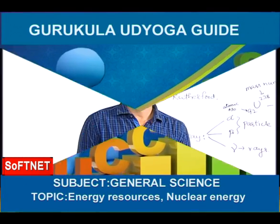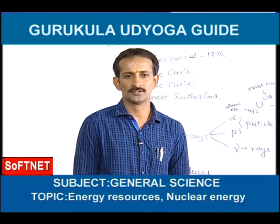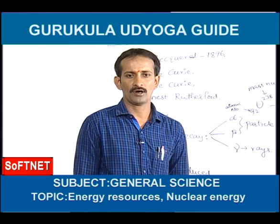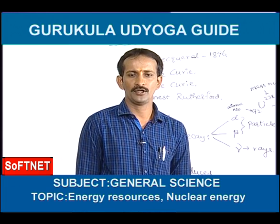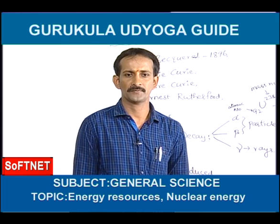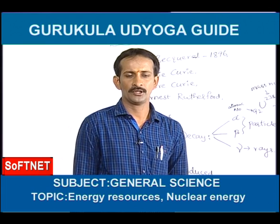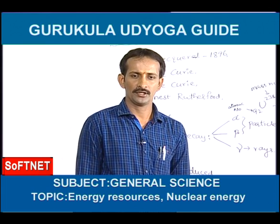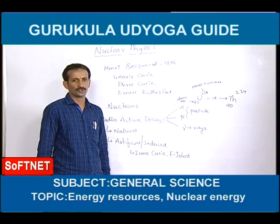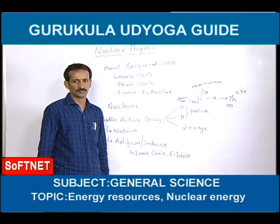Now, we will discuss nuclear physics as a part of science and technology. This nuclear physics was developed after the discovery of the radioactivity property by Henri Becquerel in 1896. Later, these investigations were carried out by Pierre Curie and Marie Curie. After that, Ernest Rutherford. The substances which show the radioactive property are called radioactive substances.